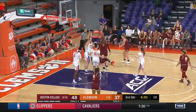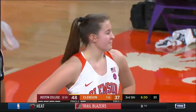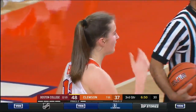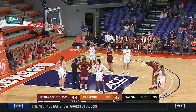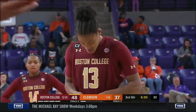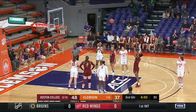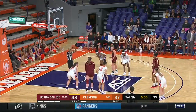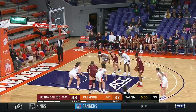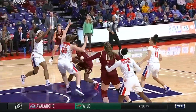Soul contact, and the foul will be called. It'll go against Hannah Hank. She picks up her second. Hannah Hank, one of those Tigers who's really grown up as her freshman year has progressed. The foul line goes Taylor Stoll, where she scored her first 2 points in the game moments ago. And leaves out short. One out of 2 for Soul, and the lead back to 12, and you see the contact.